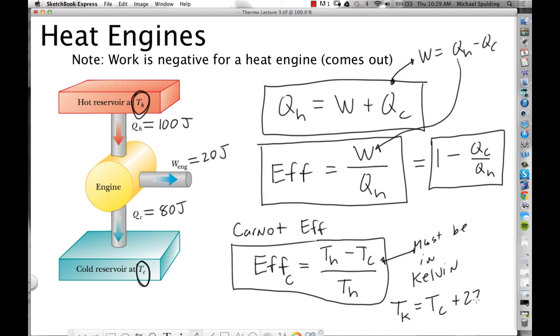Oh, and final thing for this screen. So I wrote up here, note, work is negative for a heat engine. So what do we mean by negative? So here's the engine. What's the sign convention for this chapter? Out is negative, in is positive. So notice which way is the work going for a heat engine? Out. Work comes out of a heat engine.